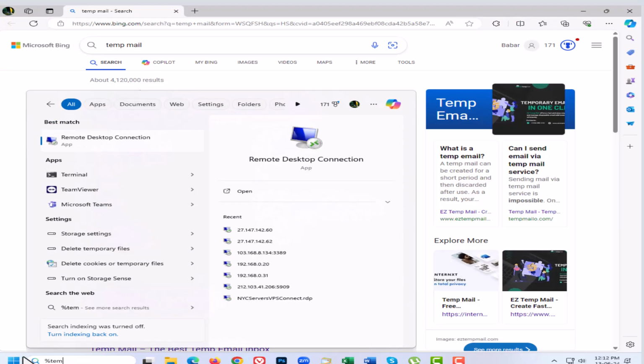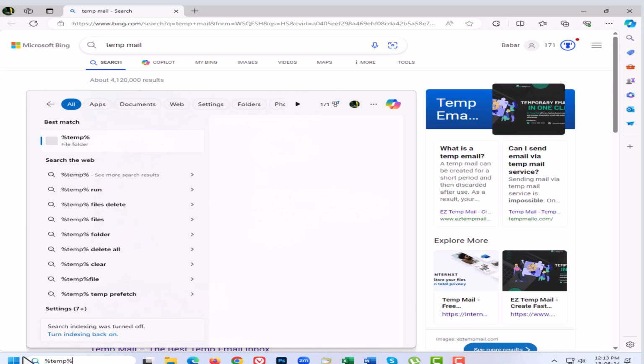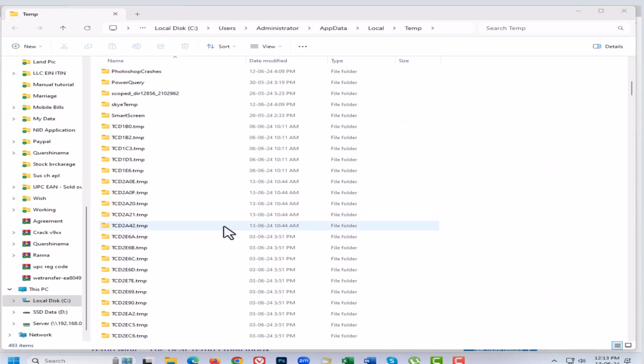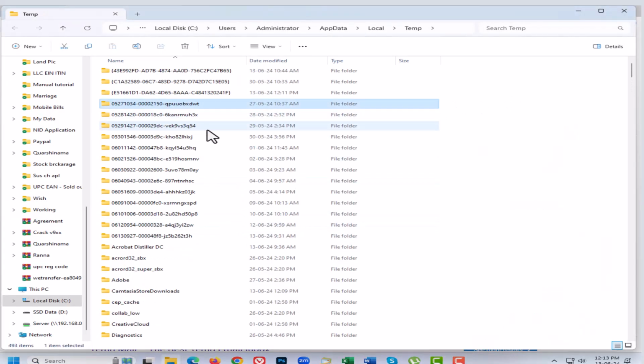Sixth step: clean temporary and junk files. Type %temp% into the Windows search bar. Press Ctrl A to select all files and hit the Delete key.